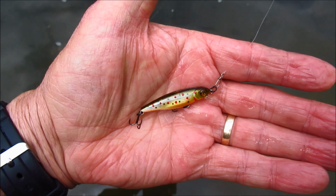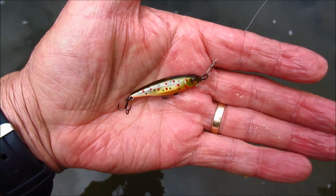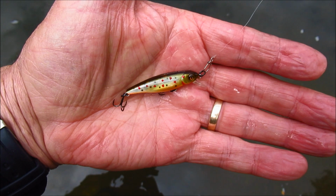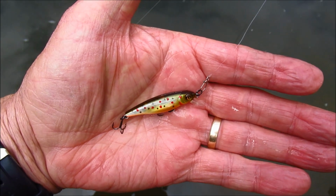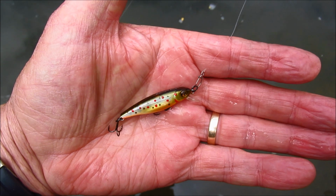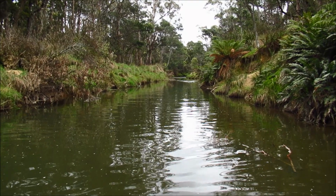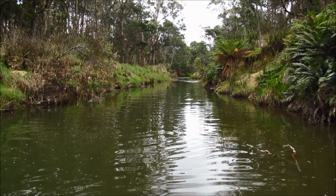That's the little lure I used. I'm not naming any names with that. It's just a little one I got on special, and the little red dots I put on there myself to make it look like a little brown trout. It did the job.